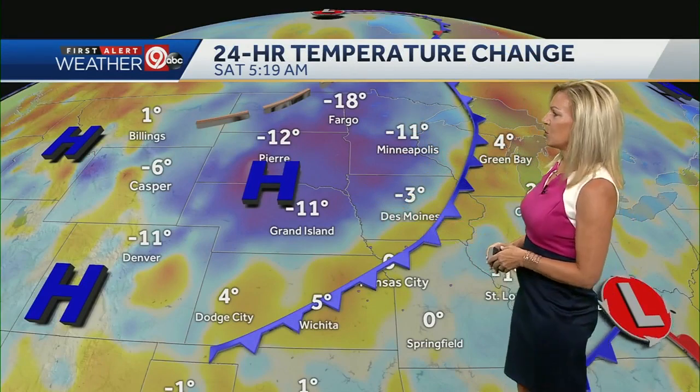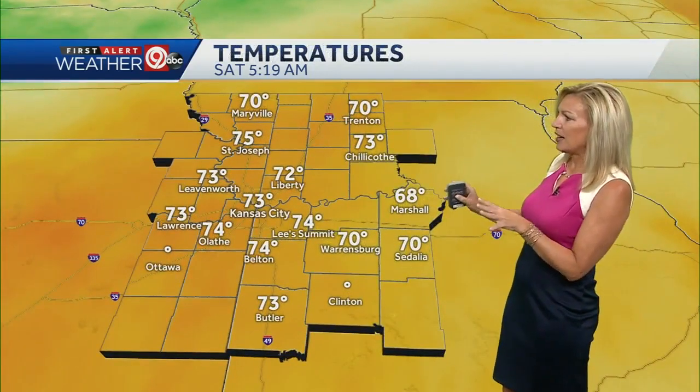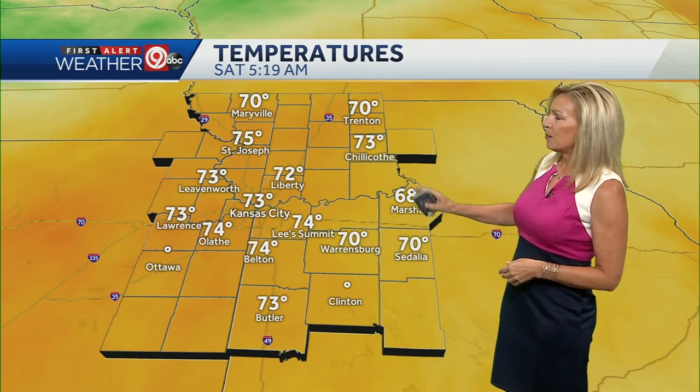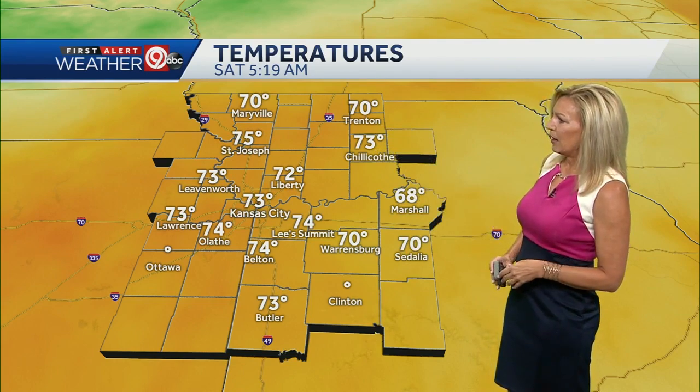The temperature has been dropping 10 to almost 20 degrees, and that's the type of air we're going to get to enjoy once this front continues its work through Kansas City. But right now, while we're out ahead of the front, it is still mild and muggy, 73 currently in Kansas City, 68 in Marshall, still 70 in Trenton. Expect to see that coming down, 73 in Lawrence this morning and 74 in Belton.